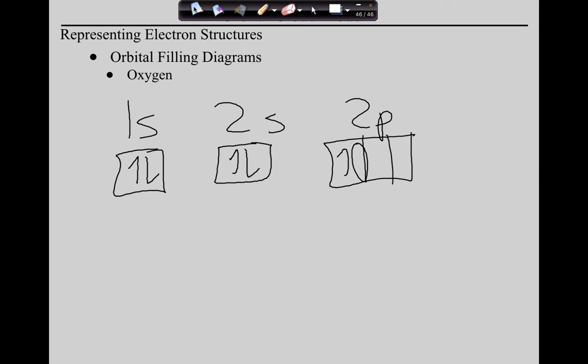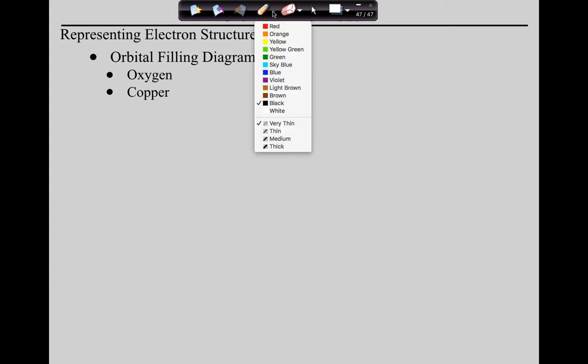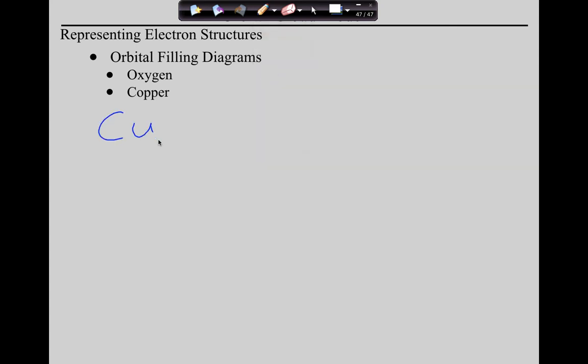So guys, what I'd like to do is do one more of these with you, just to get you fully prepared for what's coming in homework. What we're going to do now is copper. And copper is element number 29. I picked a big one. Let's find it. It's down here in which sublevel? D, but it's minus 1, so it's 3D. So we've got to build up to the 3D.